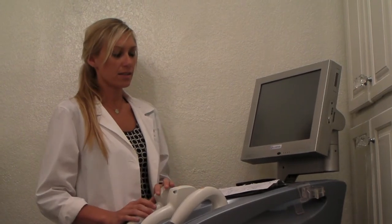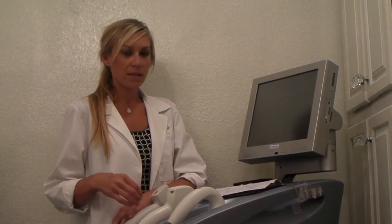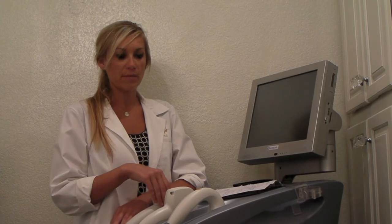One of the things that most people have concerns about before their laser treatment is pain control. Some people have more pain than others, and so we kind of assess the patient as we go and determine what is best for you. Each of the heads has a chilled tip. It's like frozen, so that will help with some of the pain.